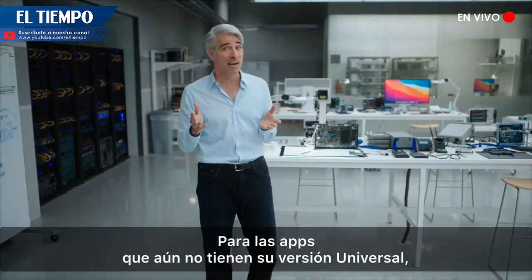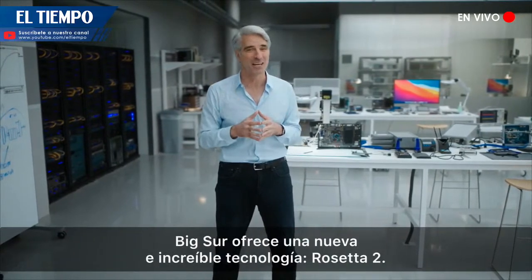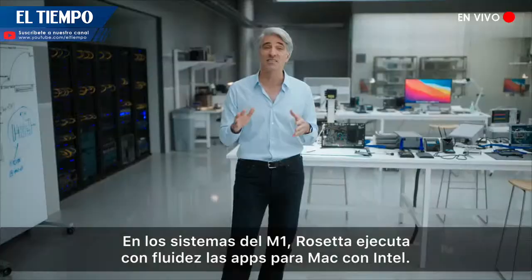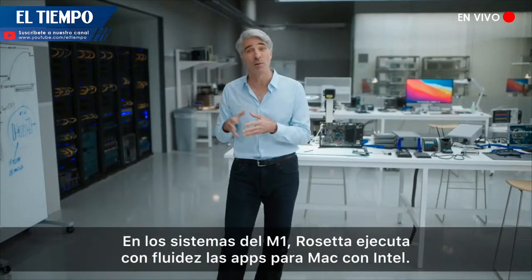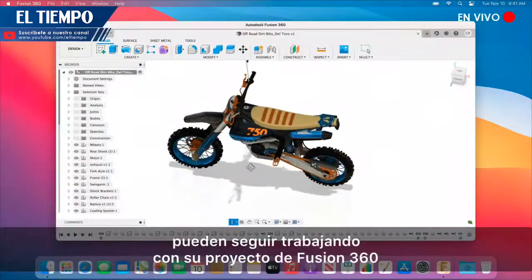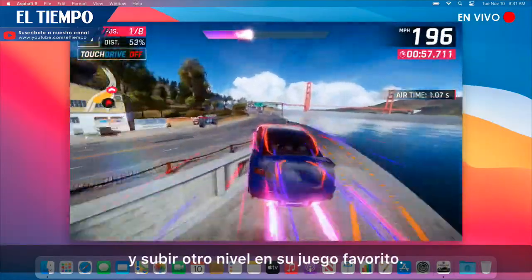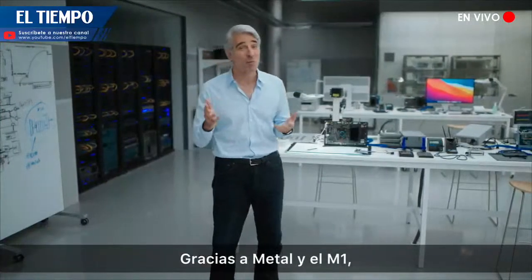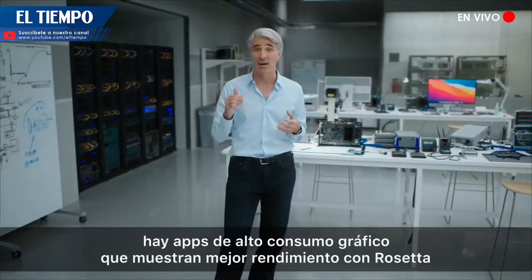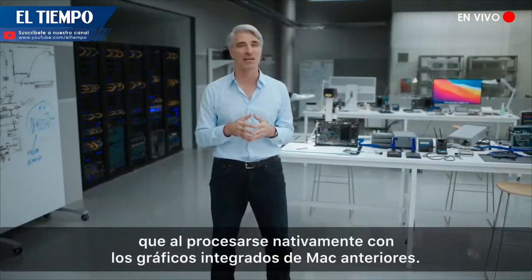For existing apps that haven't yet upgraded to Universal, Big Sur includes an amazing new technology, Rosetta 2. On M1 systems, Rosetta seamlessly runs apps built for Intel-based Macs. So even without an app update, you can keep working on that Fusion 360 project and get to the next level in your favorite game. Thanks to Metal and M1, some of the most graphically demanding apps actually perform better under Rosetta than they did running natively on previous Macs with integrated graphics.